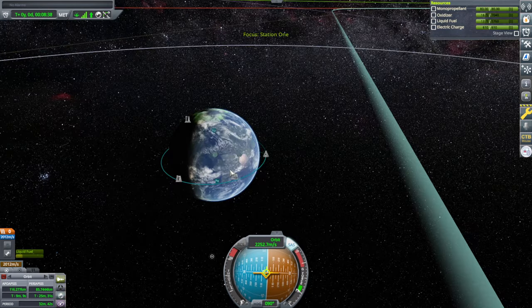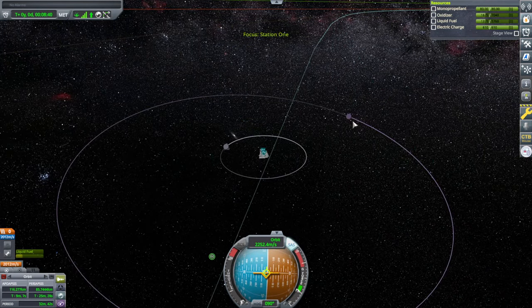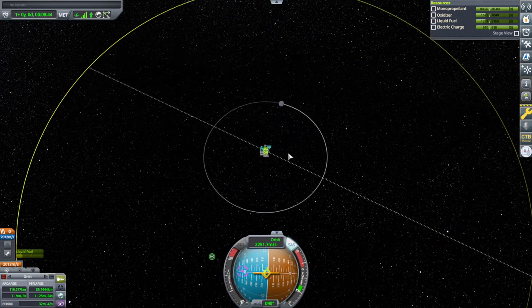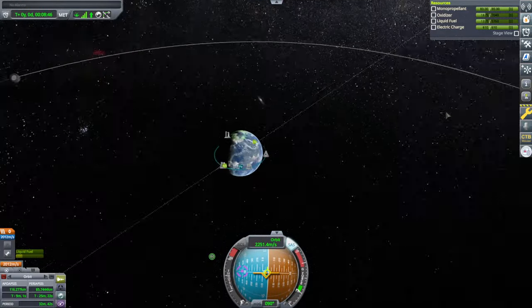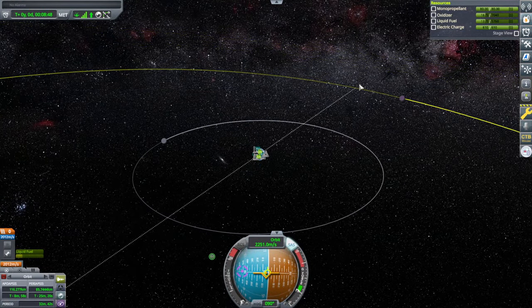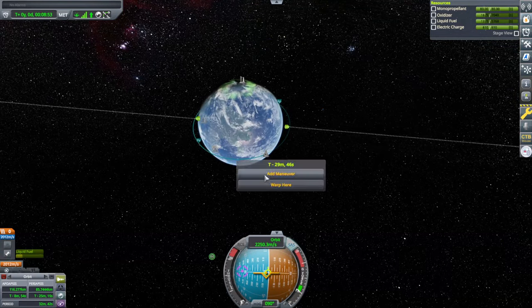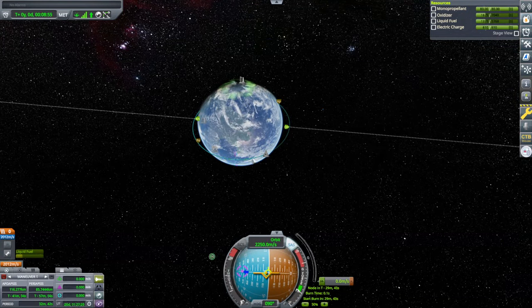Alright, orbit achieved. And let's go to Minmus. Well, the off-plane transfer opportunities aren't great, actually. That's too close, and that's gonna take forever. So, I'll do a mid-course correction to correct the inclination.